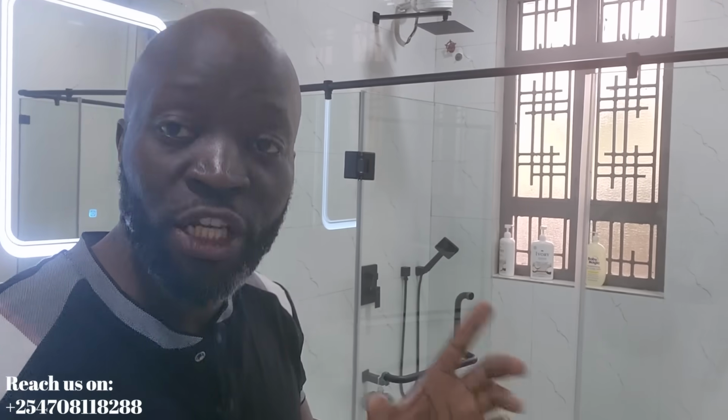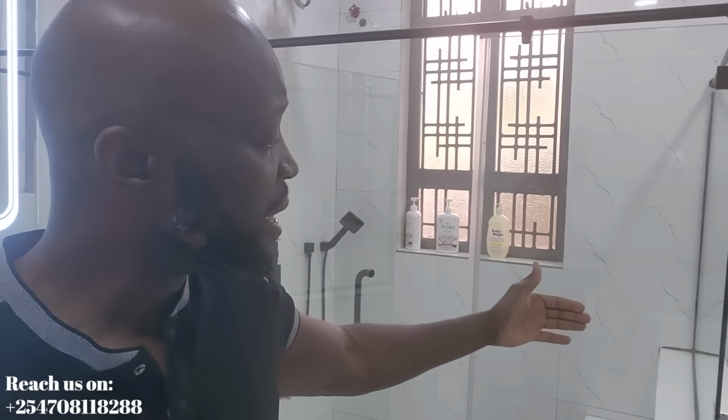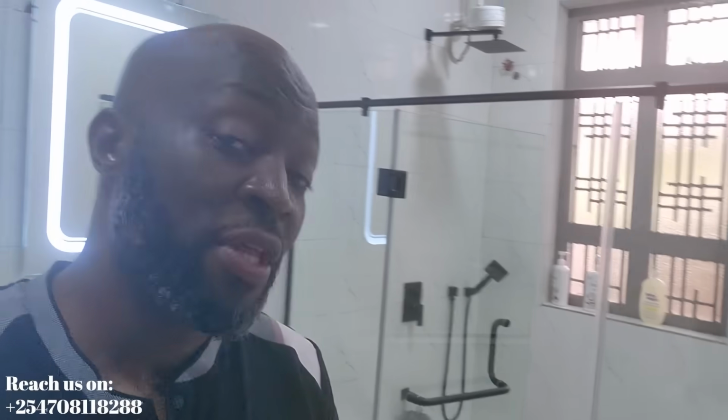So in terms of orientation, we're going to have to switch things. You flip this bathroom so that the shower and the toilet are against the other wall, and the bathtub is put right next to the window. It comes out really nicely. So that's one thing we're going to change.